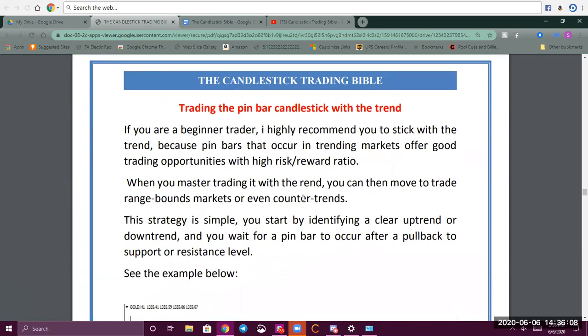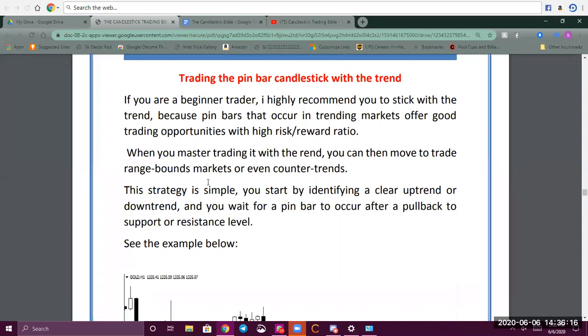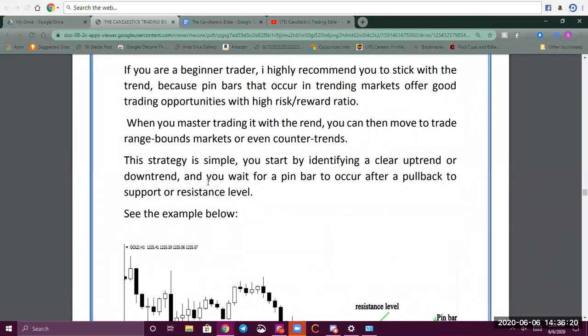Trading the pin bar candlestick with the trend. If you are a beginner trader, I highly recommend that you stick with the trend because pin bars that occur in trending markets offer good trading opportunities with high risk to reward ratio. When you master trading it with the trend, you can then move to trade range-bound markets or even counter trends.